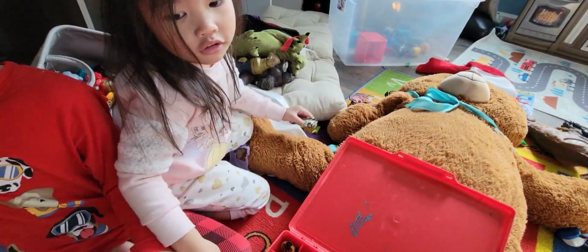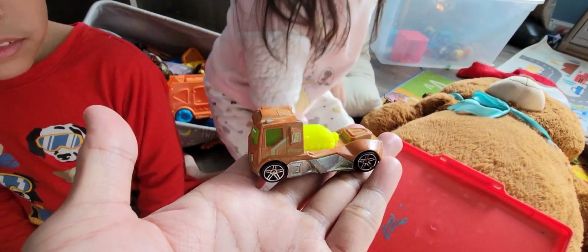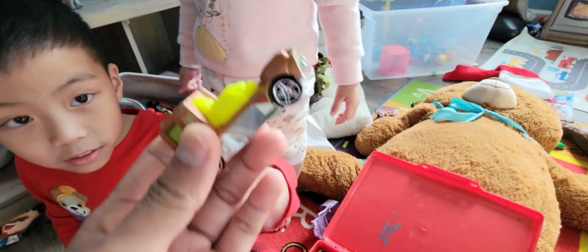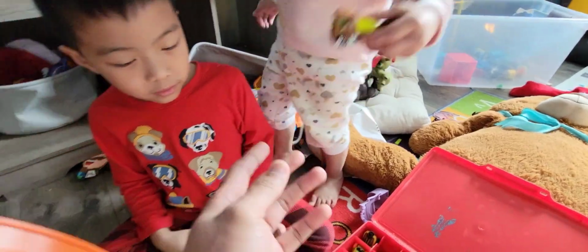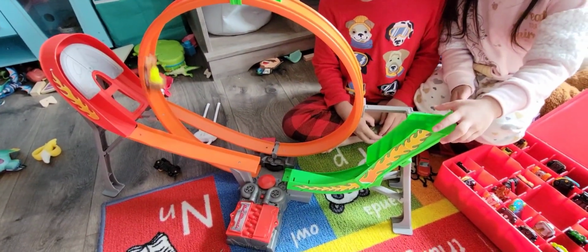Oh, what do you got there, Ayla? Let me see it, Ayla. Ooh, this is the truck. Look at this going, guys. Ooh, the truck. Okay, try it, Ayla. Try it here. Okay, ready, set, go. Whoa!